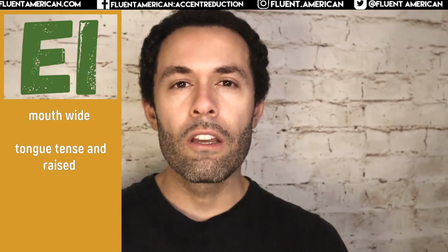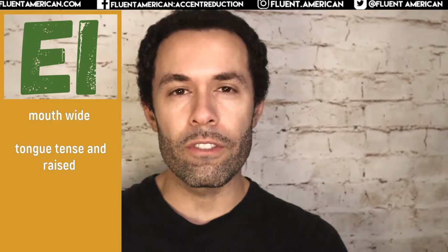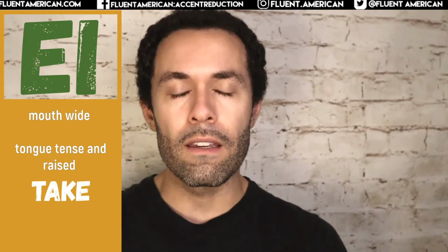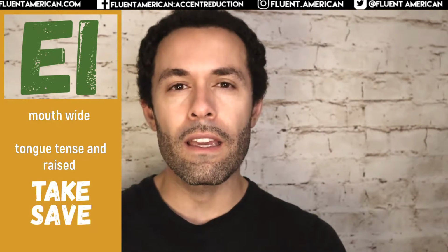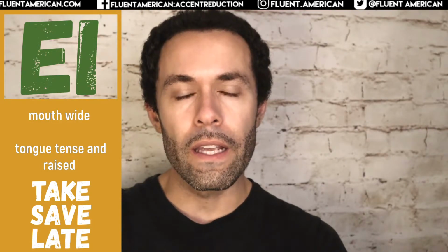For this vowel sound, open your mouth wide and also try to raise the front of your tongue. It will feel a little bit tense. Again, A, like take, take, save, save, or late, late.